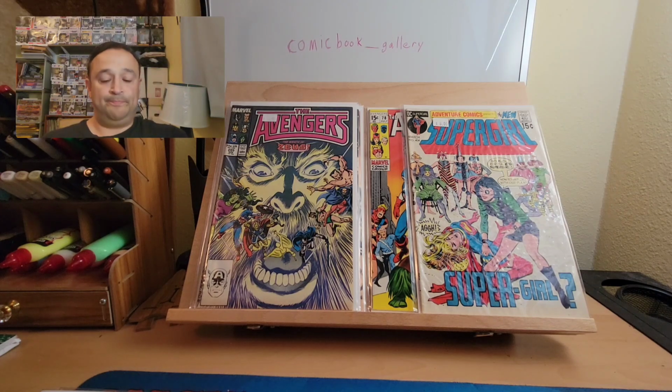So, Supergirl. I wasn't even paying attention. I thought it was Supergirl 404, but it's Adventure Comics. And the only reason why I bought it is it was like $4. I like the cover. I like the art style. It's a 15-cent book. Why not?